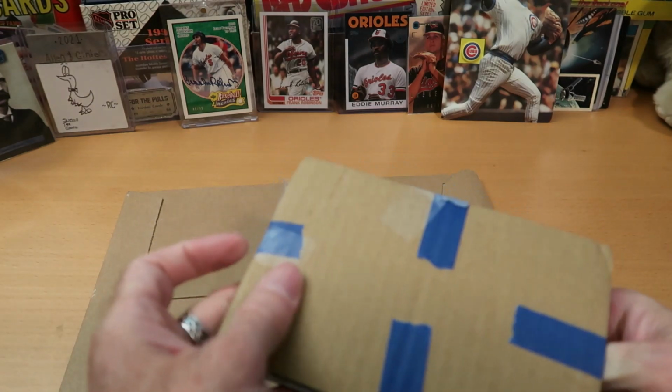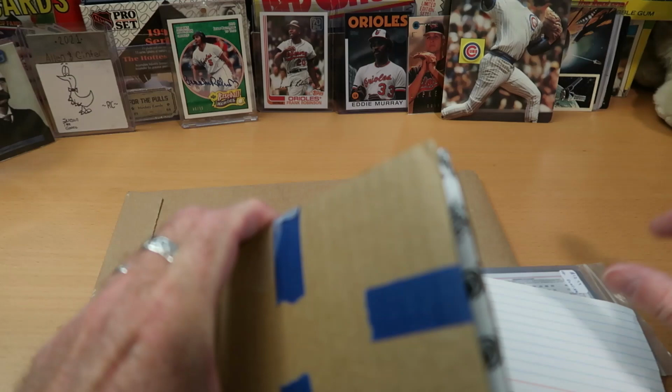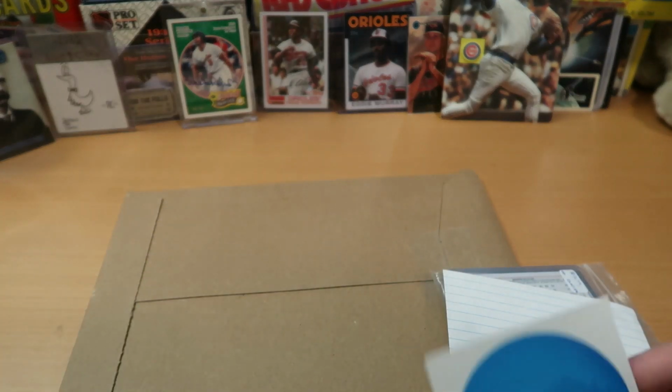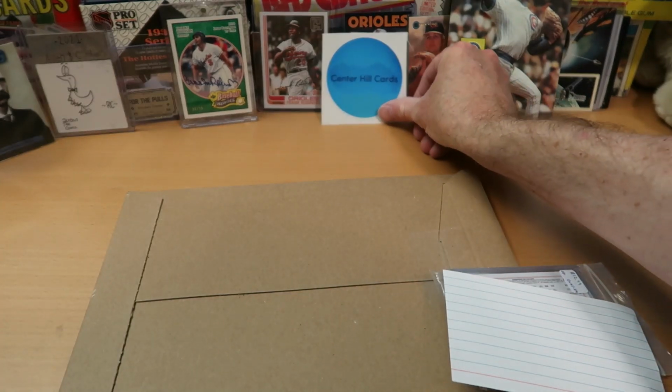Let's see if there's an easy way to get this out. There we go. All right, and it looks like there is a sticker in here. Yes, there is. I thought that there would be, and here we have it, a Center Hill Cards sticker. I'll just put that right there.